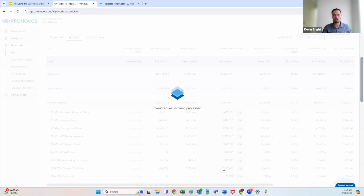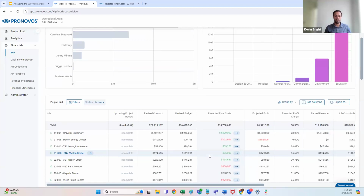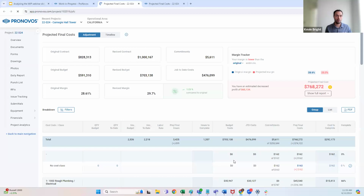And I know we're already over here, so I'm going to wrap this up real quick with just one more point. Chris mentioned that when you're making sure that you're earning revenue correctly on your projects, probably the biggest variable is making sure you have an accurate estimated final cost or projected final cost. So you can see we have that column here. And what you can actually do is drill into that project. There's a tool there where the PM can go in and update their forecast at the cost code and the cost class level to make sure you have as accurate of a forecast as possible.